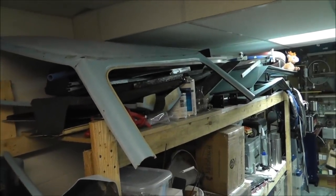Oh, a few things in here. I think that's full of books. Okay, so we got around that side. Now, what do you guys think all this stuff is? Let me see if I can find it.